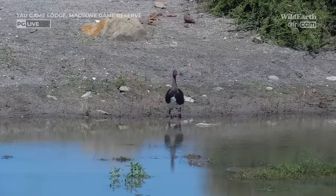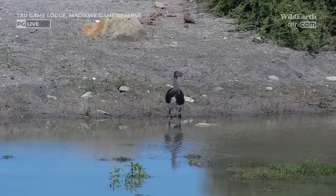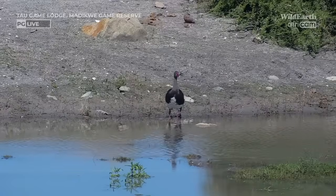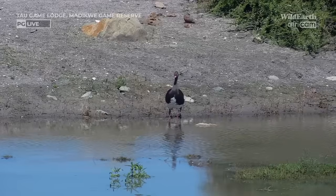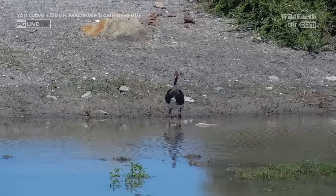Sugarbits has asked what animals live in the hill behind the waterhole at Tau. Sugarbits, your guess is probably as good as mine, but that rocky, hilly habitat is wonderful for things like the rock hyraxes that we've been seeing around Stony Point, and then a couple of other very specialized species, things like the klipspringer, a tiny antelope, which for anybody who doesn't know, spends basically all of its life up in the rocks, jumping around, and even things like leopards will find that place a very, very suitable home.